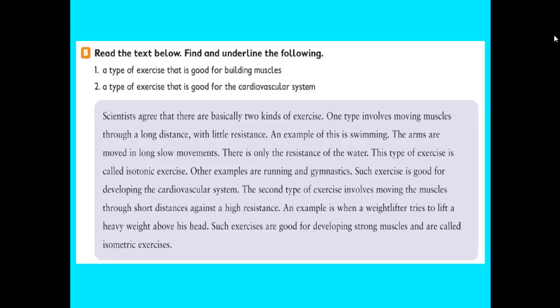Scientists agree that there are basically two kinds of exercise. One type involves moving muscles through a long distance with little resistance. An example of this is swimming. The arms are moved in long, slow movements. There is only the resistance of the water. This type of exercise is called isotonic exercise. Other examples are running and gymnastics. Such exercise is good for developing the cardiovascular system.